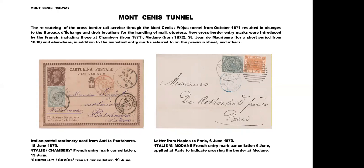Several more examples of different entry marks which were applied. Chambéry is seen, Modane is seen.